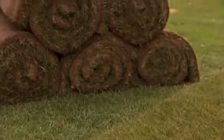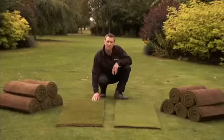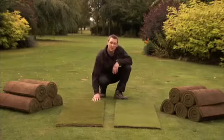Both Medallion and Minster Pro are supplied in rolls approximately 1 square metre when harvested, and they're light with clean cut edges, making them very easy to lay.